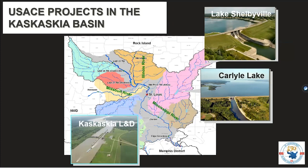And then more recently, we've also implemented the environmental pool management principles on the Kaskaskia River Basin, which is that pink basin that juts out to the northeast and includes a lock and dam essentially right at the confluence of the Kaskaskia River and the Mississippi, and also includes Carlyle Lake and Lake Shelbyville. And so that one has just started to be managed together as a system to implement those principles.